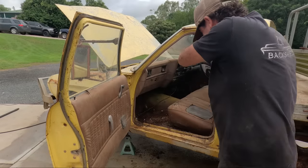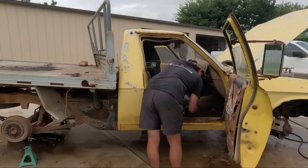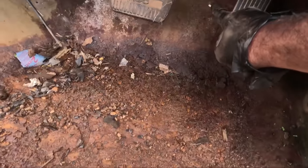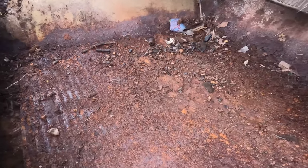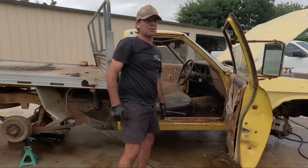That's horrendous. Well, this one's already got a pan in it. I could see rust from underneath, but if you see, it's got a tech screw up there, another one over there. It worked. Did the job, I suppose.